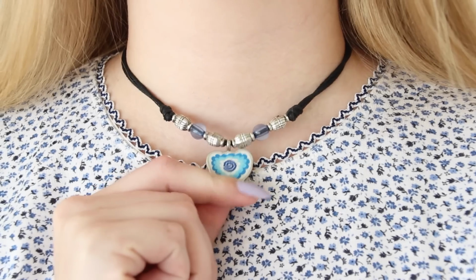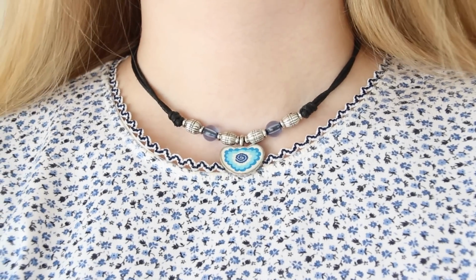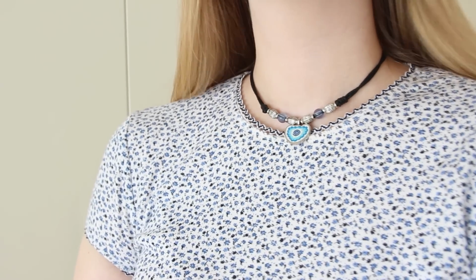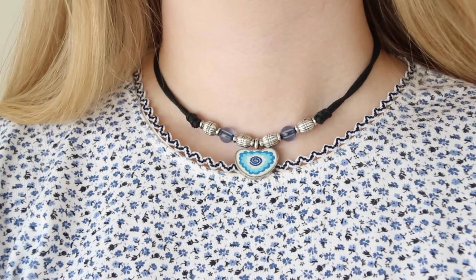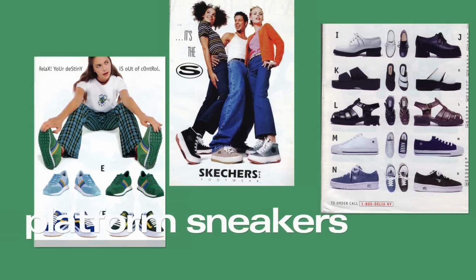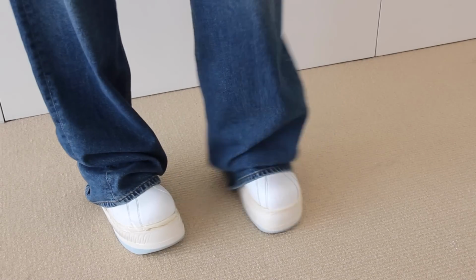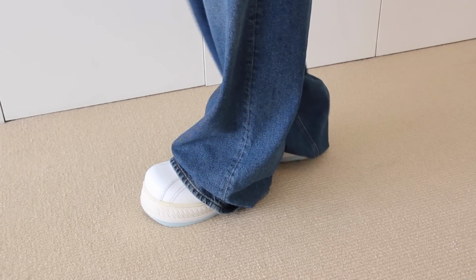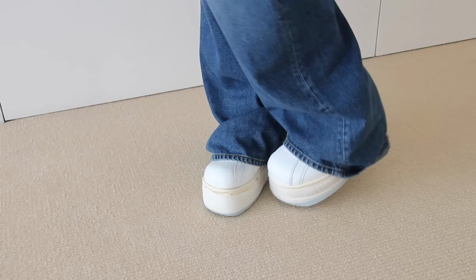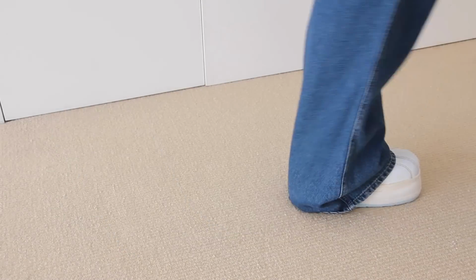This necklace that my friend thrifted for me to pair with this look is just too perfect, especially the style of the graphics on the enamel pendant. Since platform and thick sole sneakers are a well-known staple of the 90s, I've worn these ultra puffy buffalo sneakers that peek out from underneath the hem of the jeans.